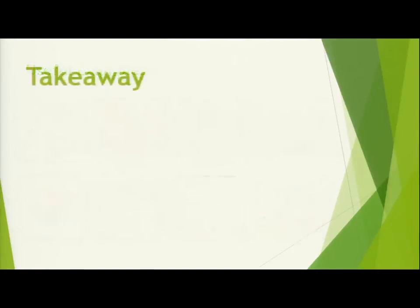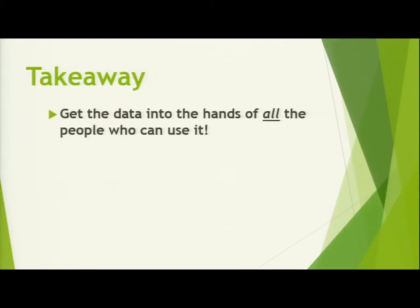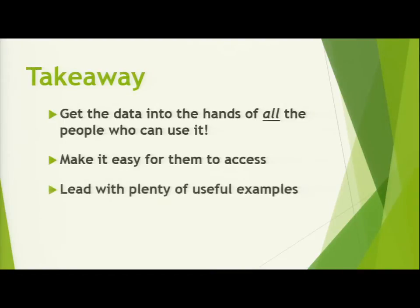So the takeaway from this: get the data into the hands of all the people who can use it, not just those 2 or 3 or 4 who have the ability to write SQL queries and have access to the correct databases, but give it to everybody. The more insights that we can have people having, the more solutions we can have for manufacturing. Make the data and the metrics easy for them to access. Lead with plenty of useful examples so that they have some idea of what the possibilities are, because remember, you don't know what you don't know, so show them.